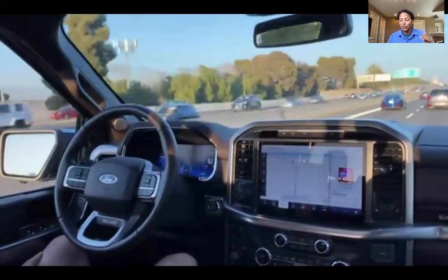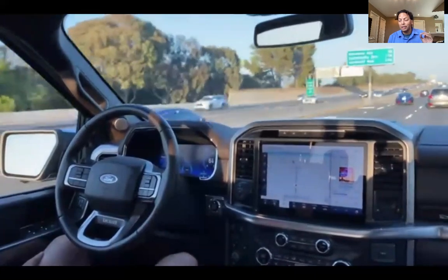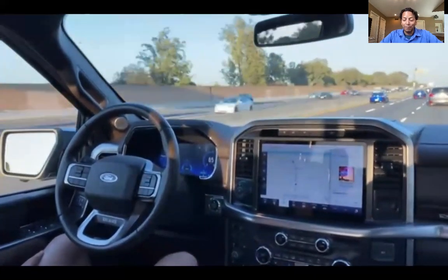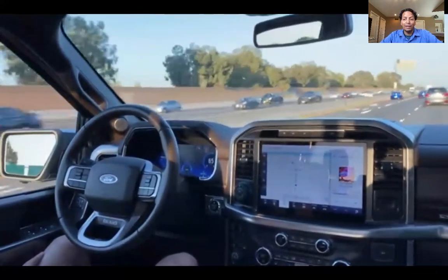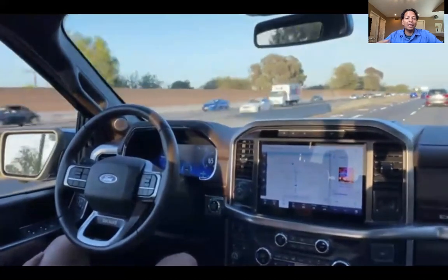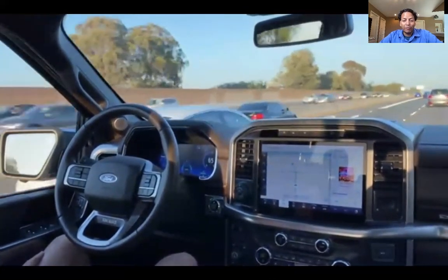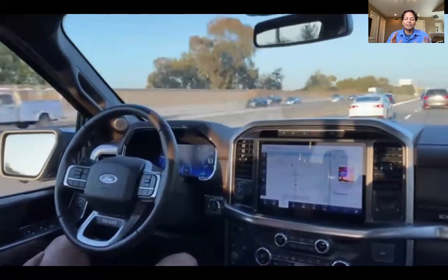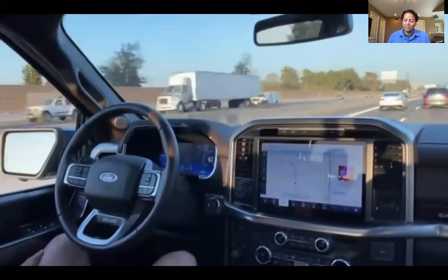This system also works with faded highway lines and severe weather, or at least the way they've tested it, and this is just my understanding. I'm assuming, I'd like to get a little bit more feedback from Mike. It also, when it's in construction zones, is able to handle that to a certain extent.